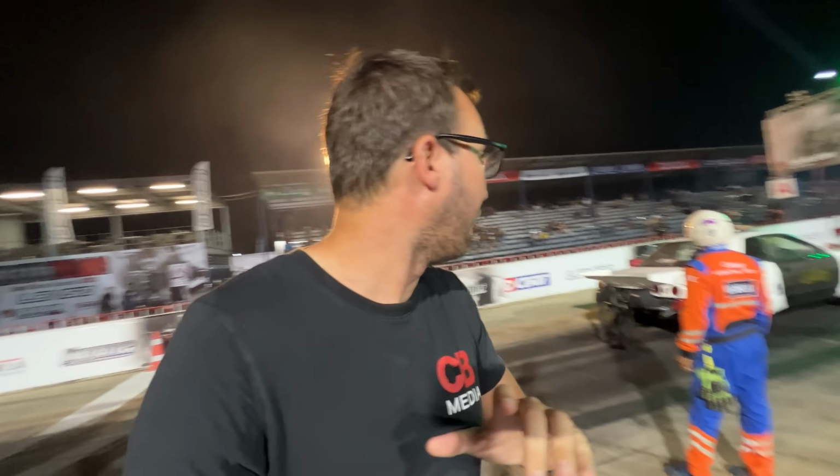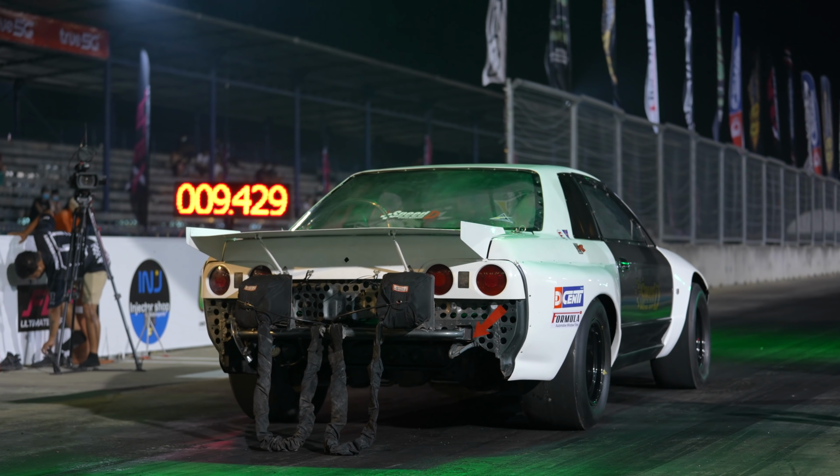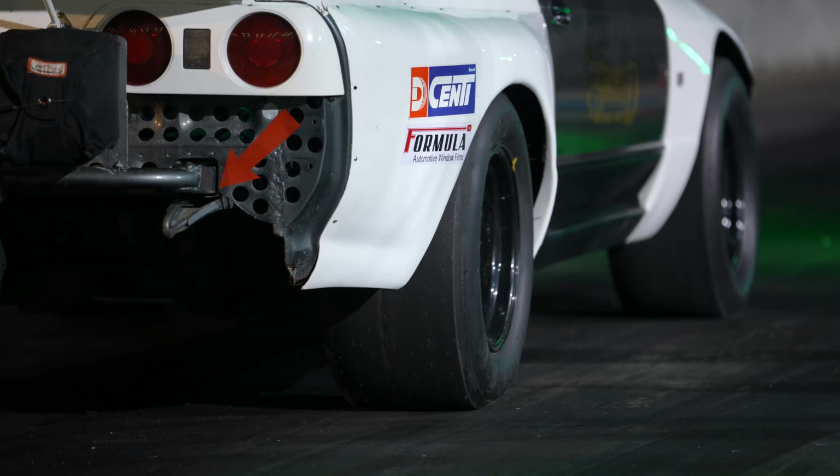.4 on a 275, and that's only the 5th pass that car has been on. Oh, look what's up. It's the RB30, stroke RB30, R32 drag car. I'm really excited to see this car make a pass.